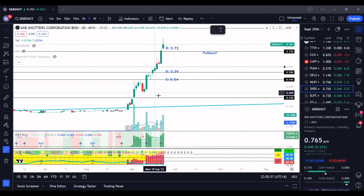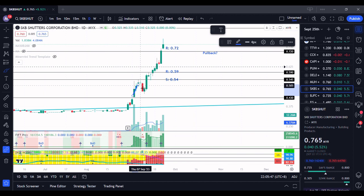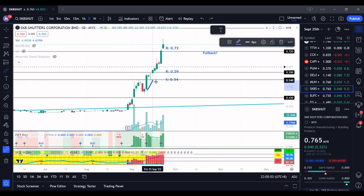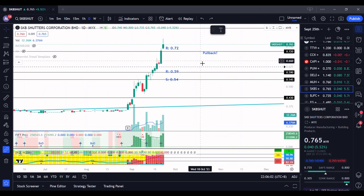You can see that the pullback days with low volume are only 1 to 2 days, or maximum 3. You can have a look here: 1, 2, 3 days you need a pullback on lower volume, that's all, then it continues going higher. This one the pullback is only 1 day. It's even worse. Or this two. So there isn't really an actual pullback that has taken place over here.